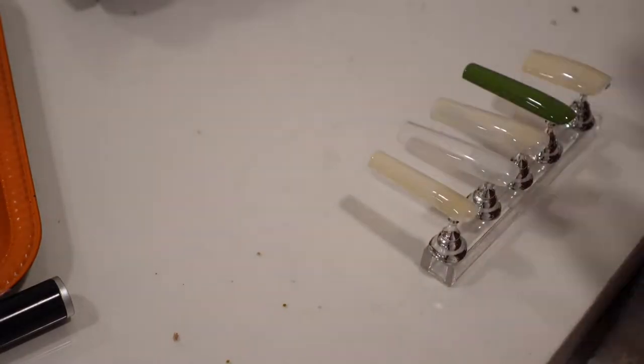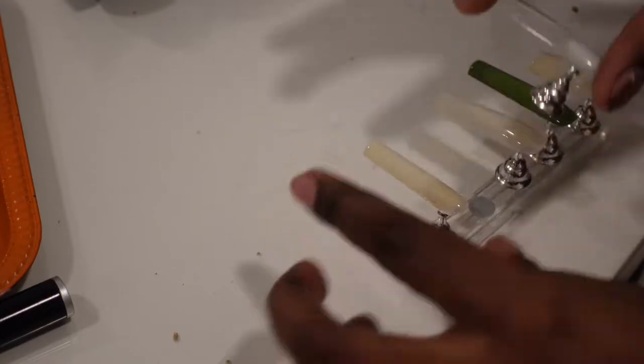Yes, my hands look a little bit crusty, but don't worry about that, y'all.